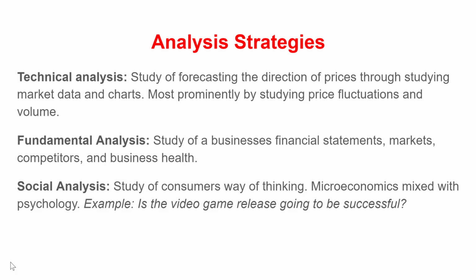An example of this: is the video game release going to be successful? Let's say we have a company that's publicly traded. They make video games, and we look at the technical analysis because they're about to release a video game. Well, that doesn't tell us anything about whether this video game is going to be successful or not. Technical analysis does not tell that. You can't find that out by just looking at stock charts.